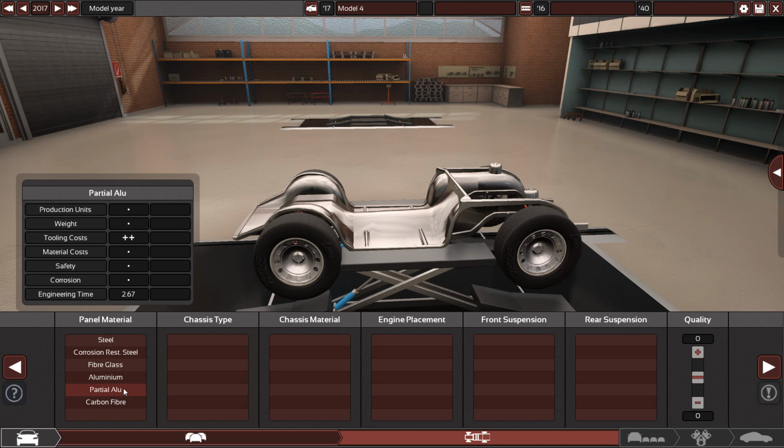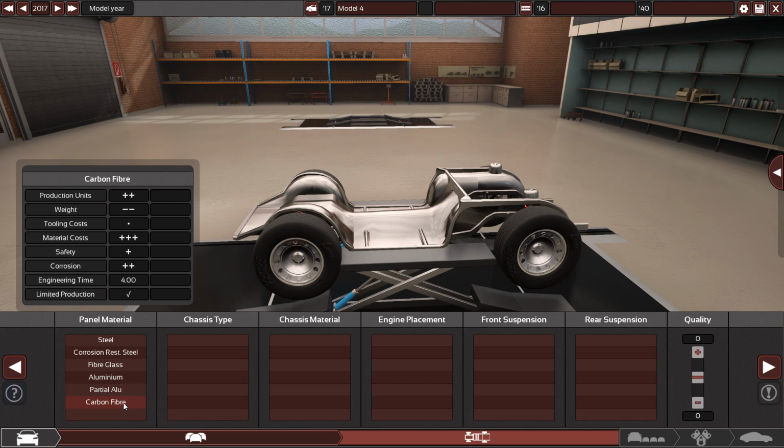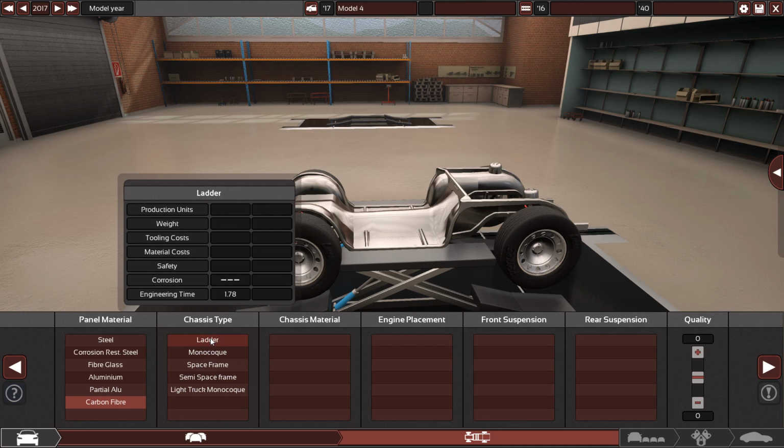Panel material, what are we going to make it out of? I mean, carbon fibre is very, very expensive. I am thinking we might go for... shall we go for... I guess a supercar, we should go for carbon fibre.